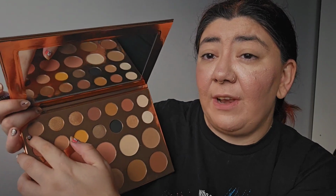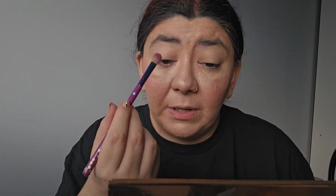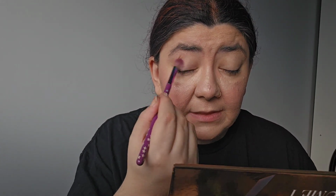So I'm going to go in with these shades, they don't have names, so this one at the top here, and I'm going to put that all over the lid. It's actually more of a grayer tone, but we're just going to put that on the lid and blend it in.